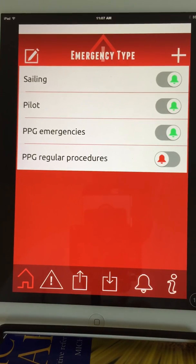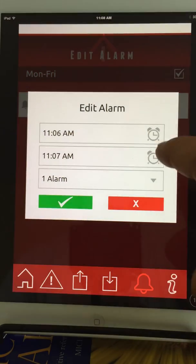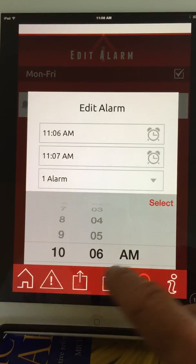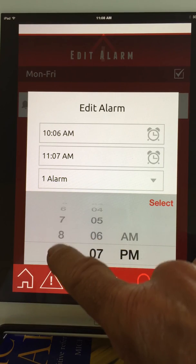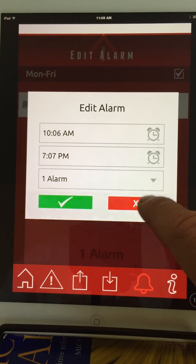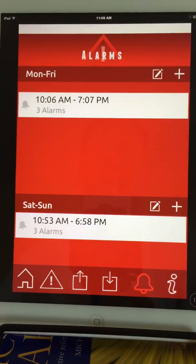3 areas with emergencies. And of course here, I'm going to change this back to where I had it. Edit, perhaps make this from 10 o'clock in the morning to maybe 7 o'clock p.m., and then let's give it 3 alarms and confirm. So basically, as you see, 3 times a day I have a simulated emergency presented to me, and then I just have to react to it, and that way I keep my knowledge current and refreshed.